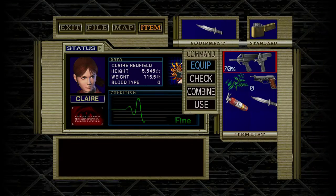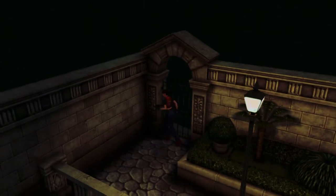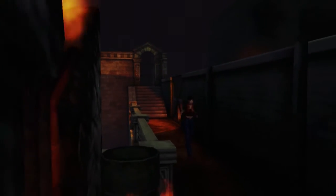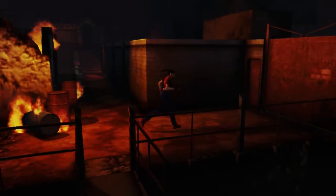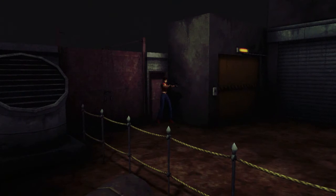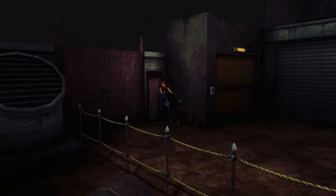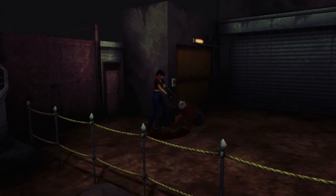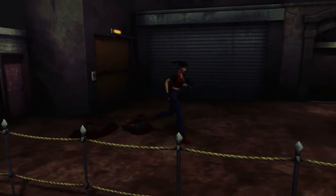Oh, great. Okay, might as well. Let's go back to the military training and let's just take care of that dog there. Seems to be a lot of dogs everywhere. Well, I guess that's what we have these guns for. Kill some undead zombie dogs. There we go. And they don't sound like monkeys.